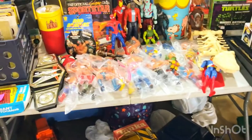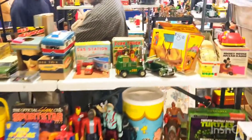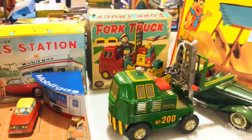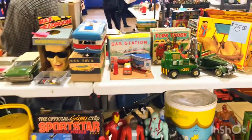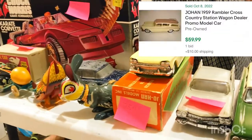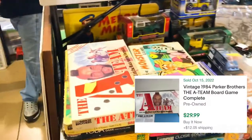Lots of action heroes. Got them stacked up. WWF guys. Some more tin lithographs up here. Nice looking. I like this one too, the little gas station. That's pretty sharp. Some cars, $75 for this. A lot of albums. A lot of board games. The A-Team, $35.